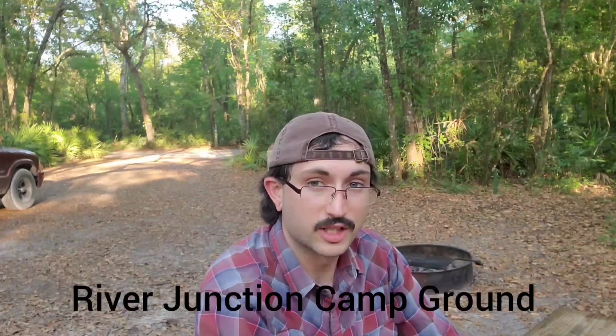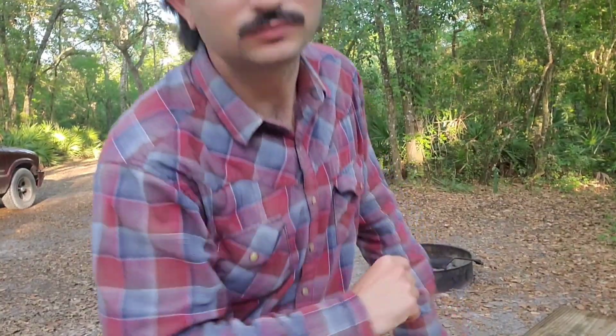Now, this particular camp I've already been to before. This is the River Junction Campground. I'm at campsite number 17 today. I don't have any new gear or any special setup this time, so I'm gonna have to make it up to y'all in some other form of entertainment. So first I'll start off with showing you my camp spot. Let's get to it.